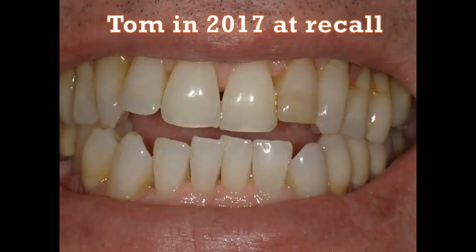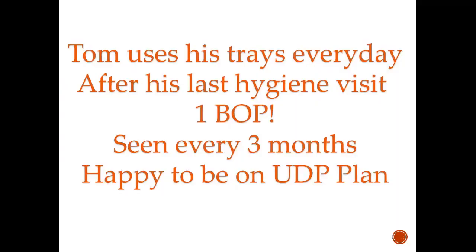So here's Tom at Recall. Look how white his teeth are. He's 68 years old. Look at that tissue. I should have that good tissue. I mean, I wish all my patients had this good tissue. He uses the trays every day, 10 or 15 minutes. Last hygiene visit, he had one bleeding on probing pocket, and he was disappointed.